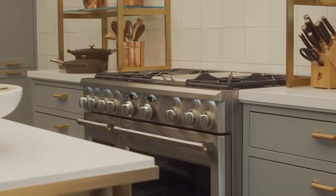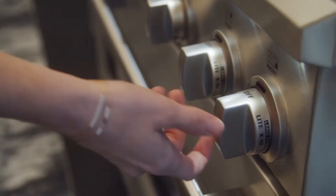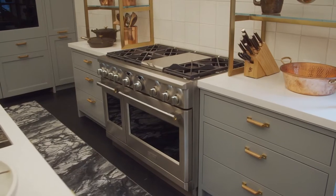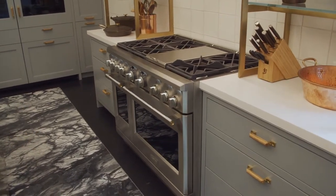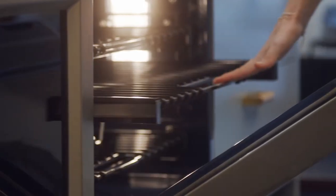The Monogram Professional range is really great because the details, I think, are really perfect. The burners are very clean. They're easy to operate and clean up. I like that. But then also, I love just the overall look of the product. The brass detailing that I was using throughout my kitchen really influenced my selection of the Monogram product.